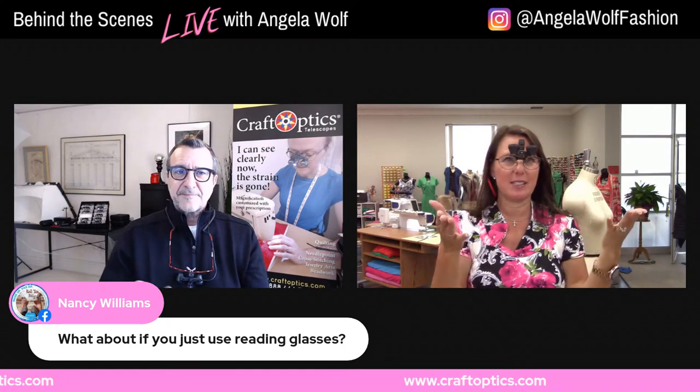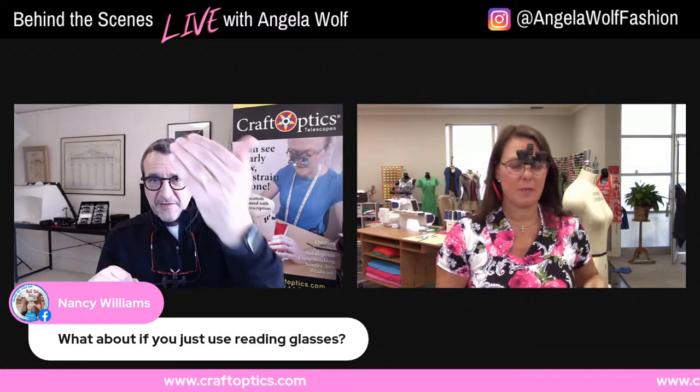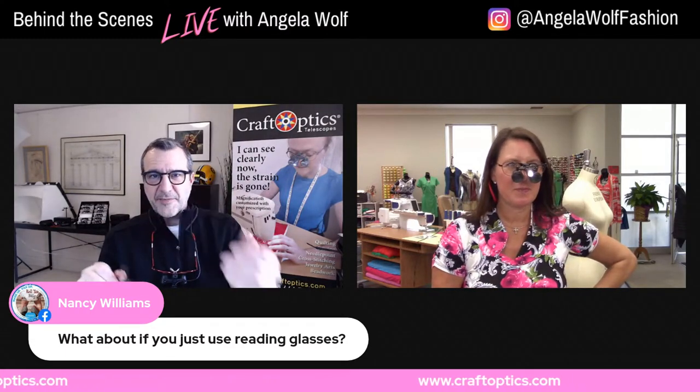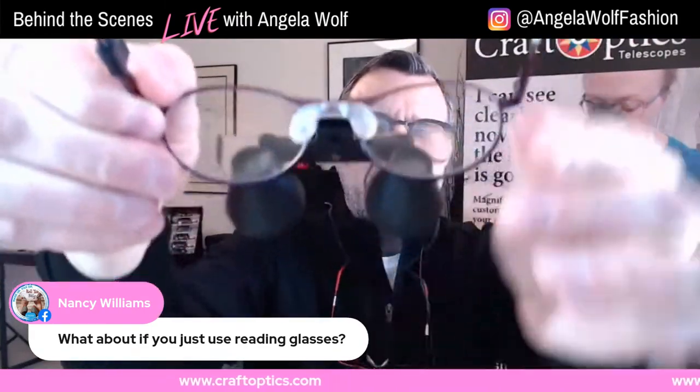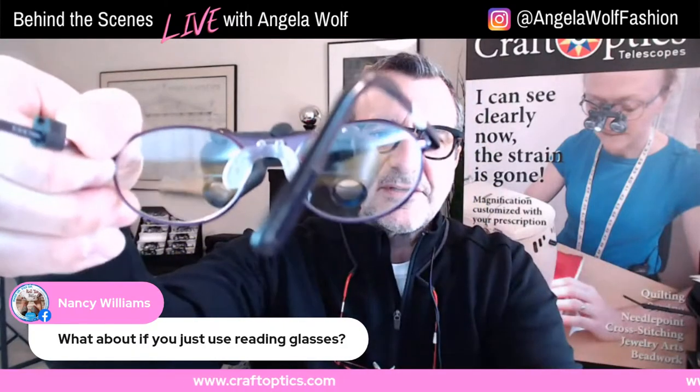And if I'm like this, I can see you perfectly. And even when they're down, you can look above the magnifiers. So when the magnifiers are down, you can look over the top and still see through the clear part. Here's, this will give you an idea close up. You see how the bifocal is at the bottom and then the magnifiers flip up. So if you just have your readers in the bottom of the frame.